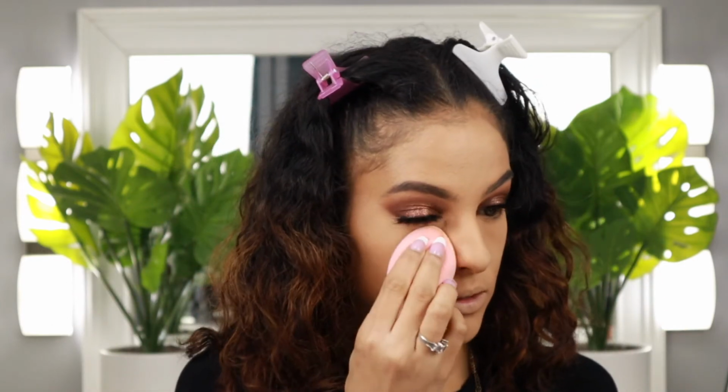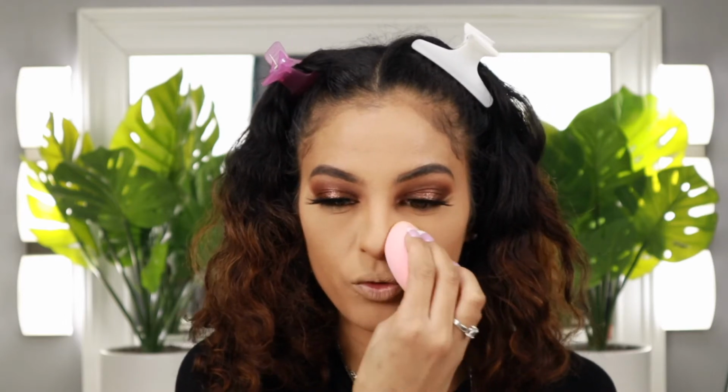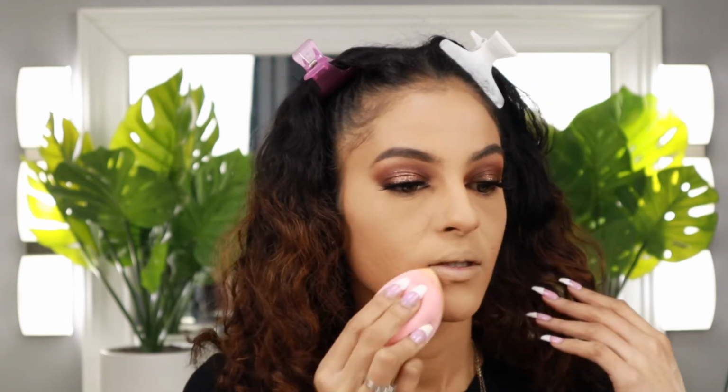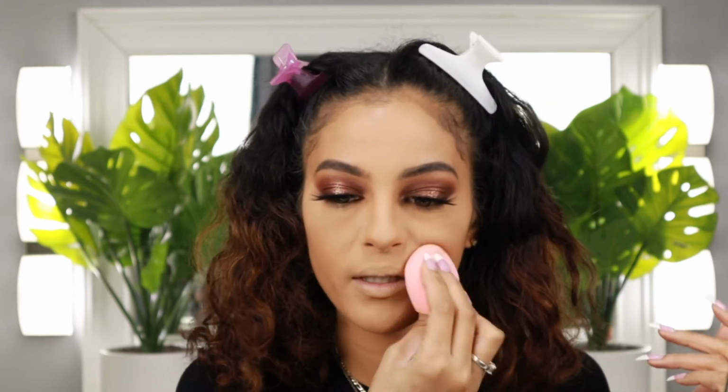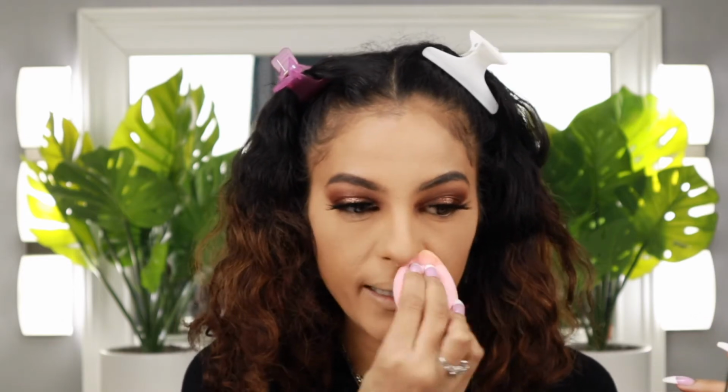I don't see anything too wowing about the powder. I don't feel like it's truly translucent. I feel like it has a yellow, kind of banana powder vibe. So I'm not really sure. I'm definitely going to have to use it again to see.